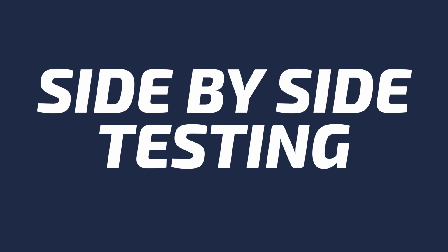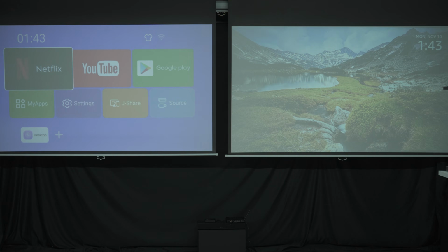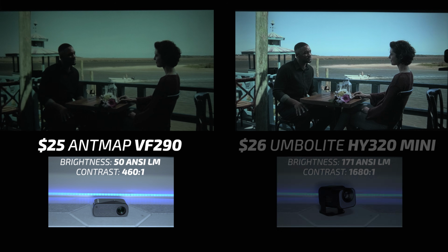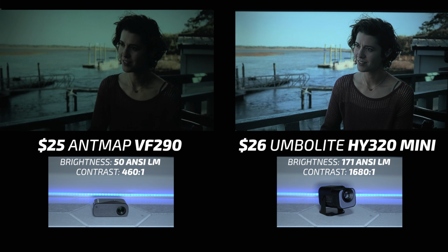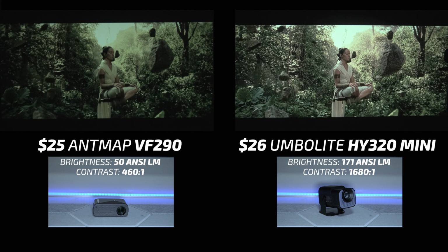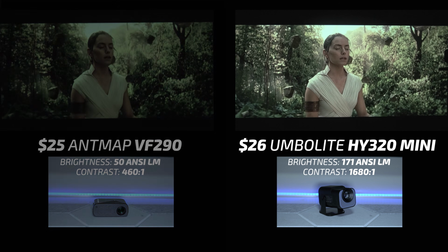Moving on to the side-by-side testing, I set up 2 100-inch white screens in my light-controlled garage, and I put the projectors head-to-head from the least expensive to the most, which made round 1 the $25 AntMap on the left and the $26 Umbelite HY320 Mini on the right. And the AntMap's 50 lumens were completely insufficient for it to compete with the Umbelite's 171 lumens, not to mention the AntMap's motion was bad, the aspect ratio was wrong, and the shadows were completely crushed, so the Umbelite moved on.